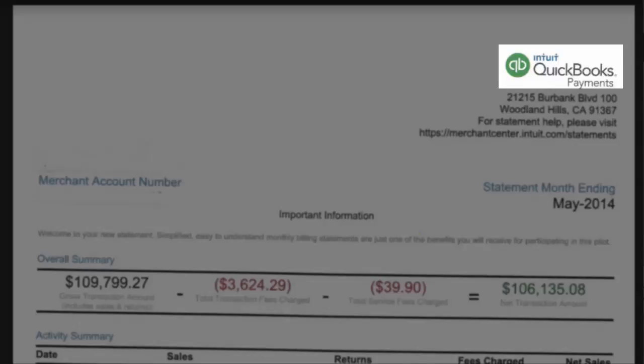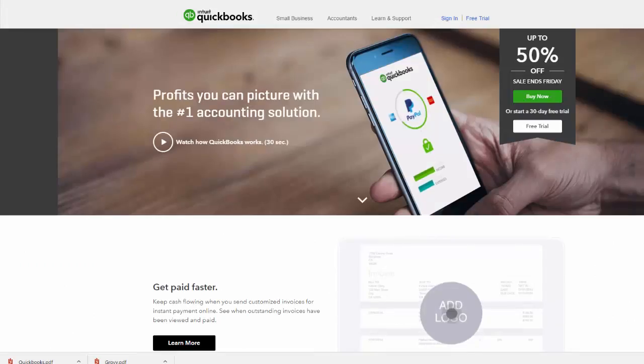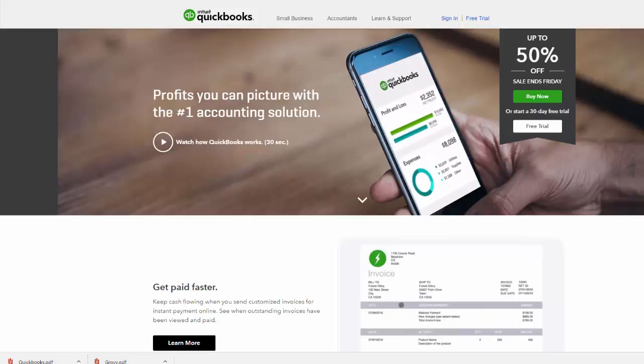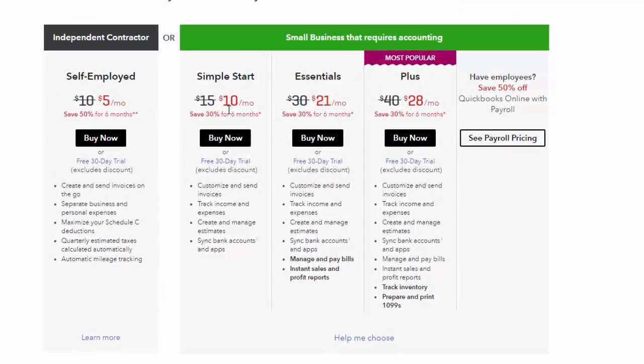The first way that they make money is through the sales of their software and their online subscription service. So they have QuickBooks Online, and we'll go there real quick. Here we see QuickBooks Online, and this is actually a subscription service. You can click on Buy Now, and you have your different monthly fees here. So they make money off of this.